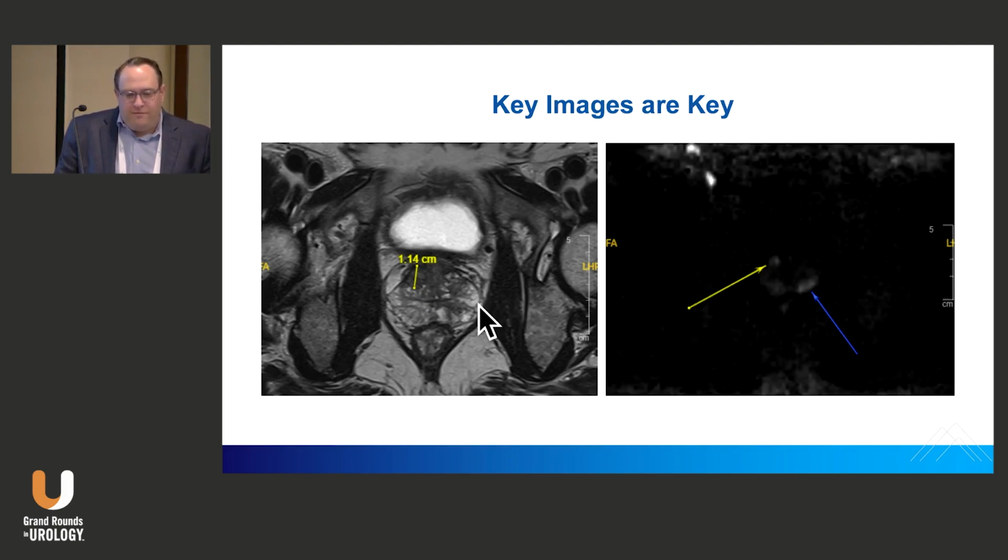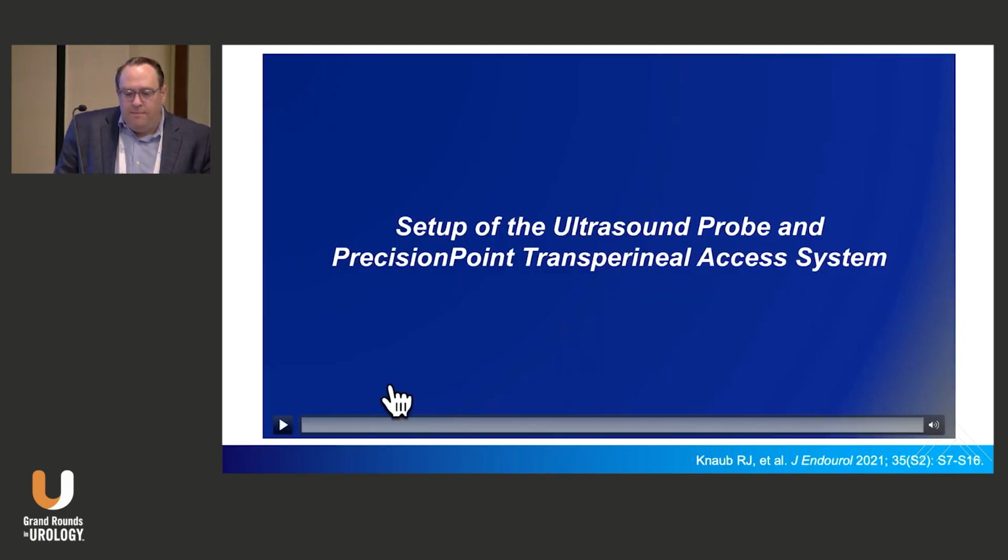You scroll up or down a few slices, extend that so that you're covering the entire area, and that key image almost always tells you what series you're looking at and what slice number, and you just sort of find that exact slice on your workstation. It's easy peasy.